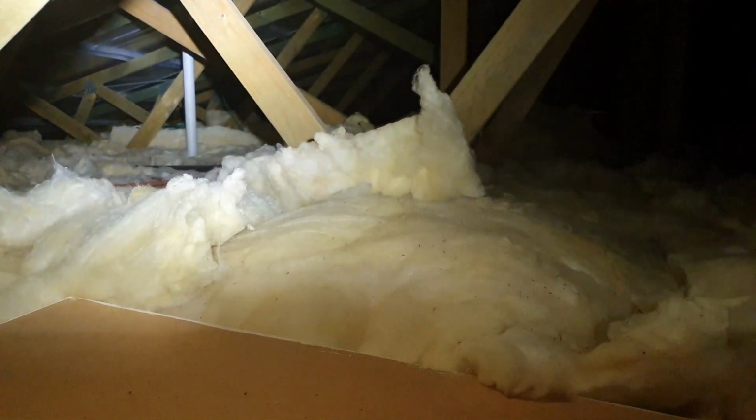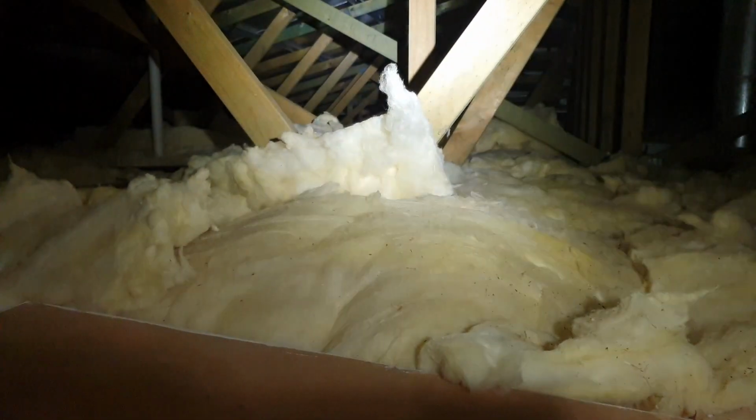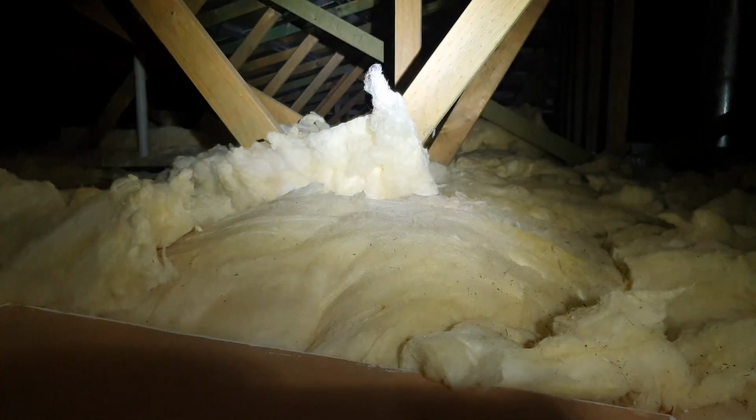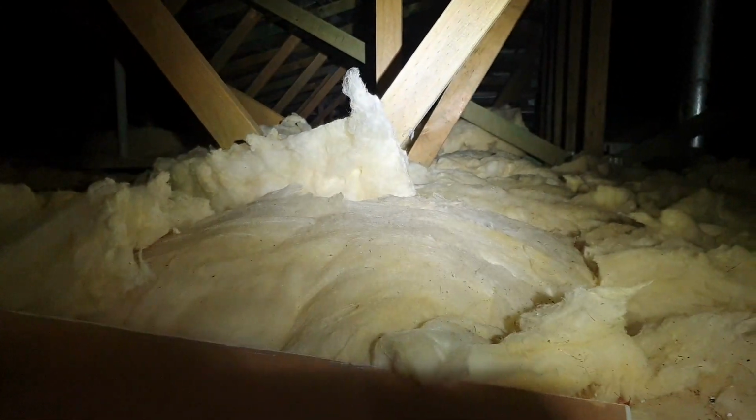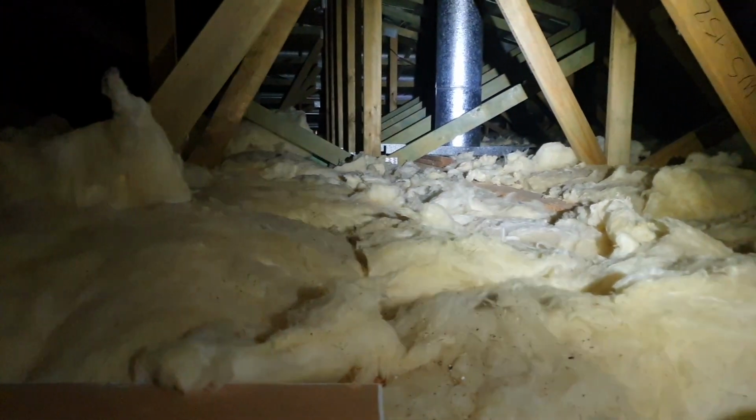And then directly above me is about where I want to eventually put a truss for the point-to-point system on the roof. So it's convenient access for when I have to do that. But that's our roof space.